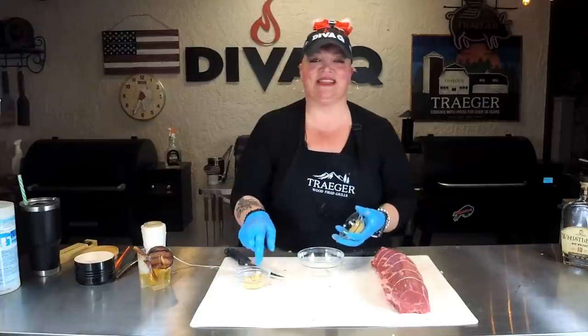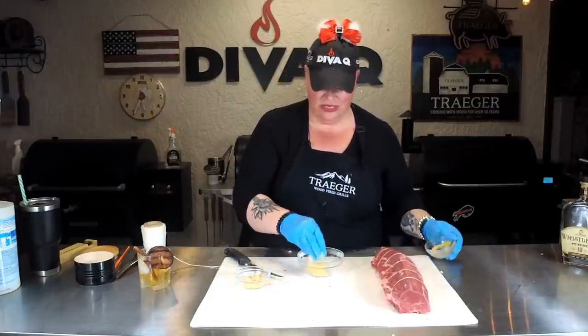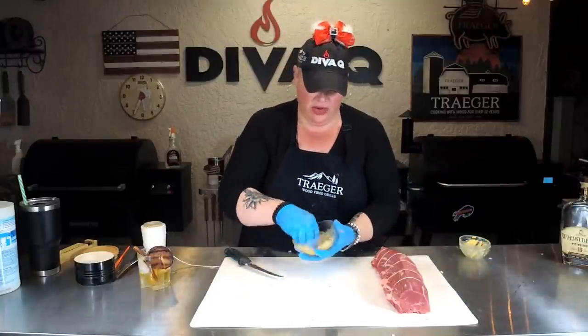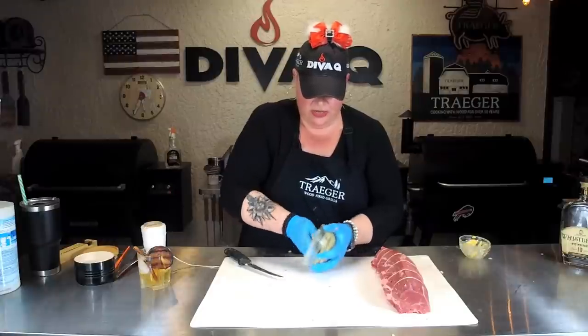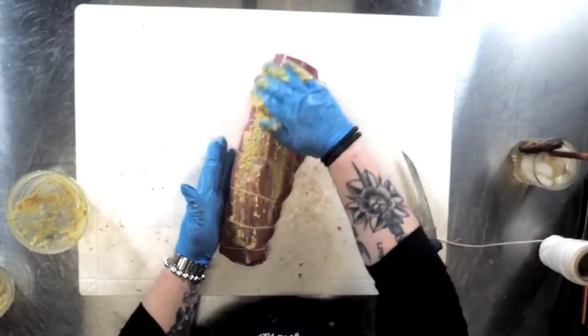I've got a mustard. I've got some garlic. So this is stone ground Dijon mustard. This is a whole bunch of garlic. You're at my house, of course. What you want to do is mix it up. Notice I still have a glove on, so I don't need to dirty up a spoon. Once you get that all slathered up like that, grab your roast, slather it.